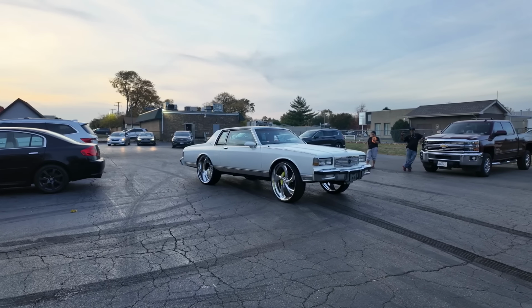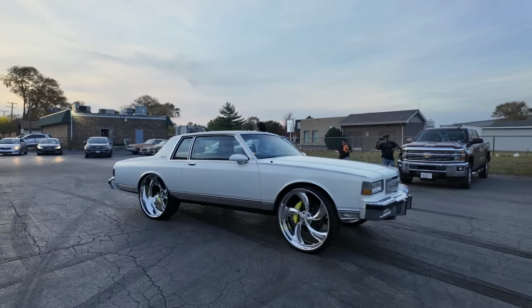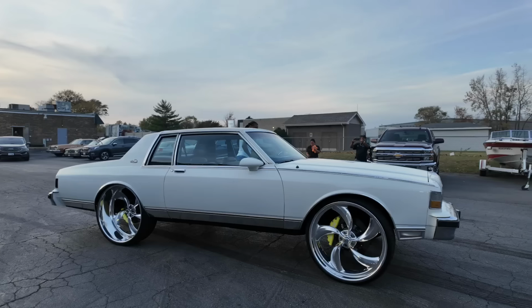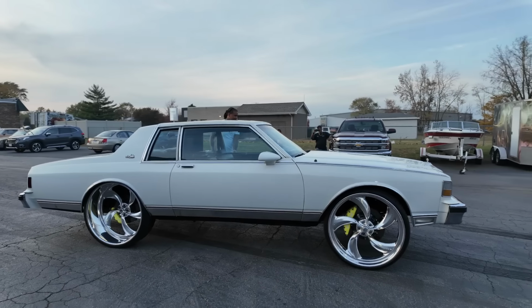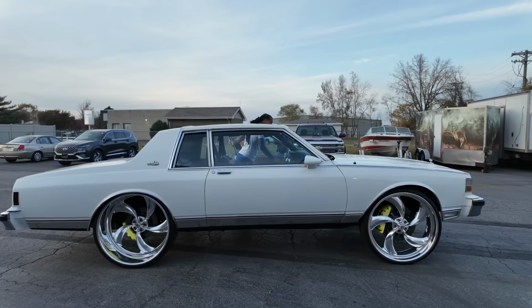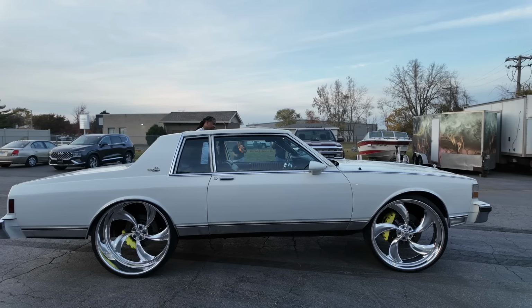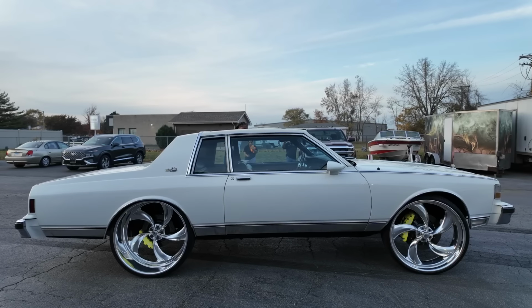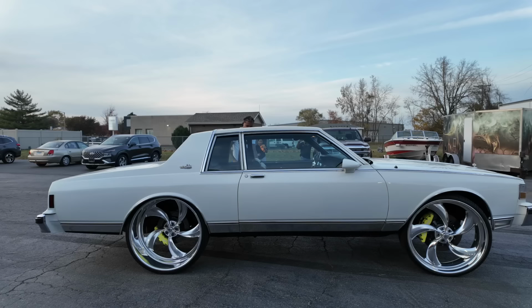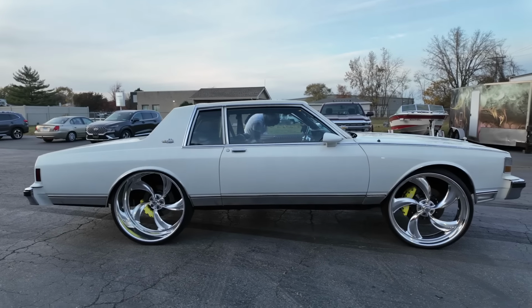Guys, TJ's new car, 1987 Chevy Caprice, two-door Landau, fully built, from drivetrain to big brakes to suspension, interior, music, sunroof, grill, everything, you name it, this car got it all, guys. Thing is so nasty.